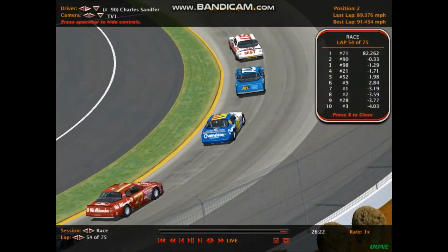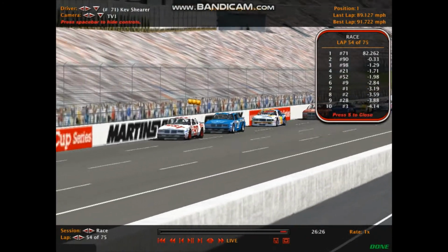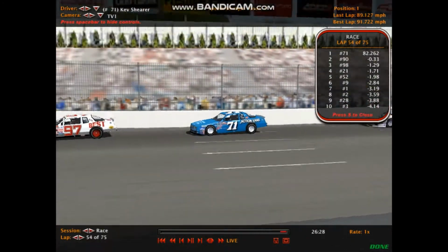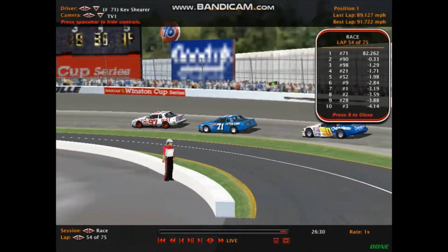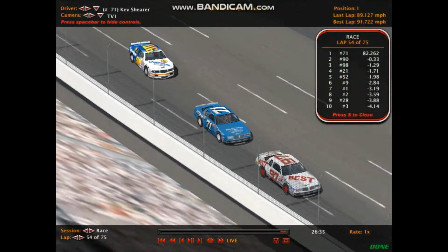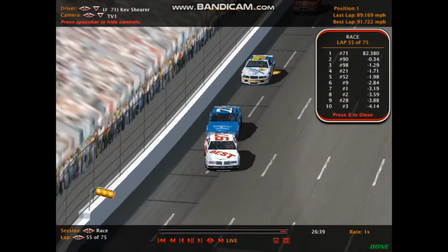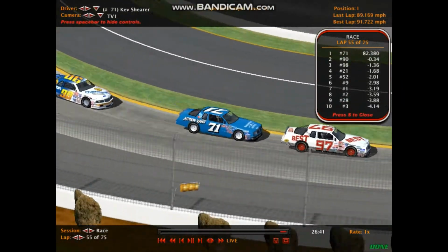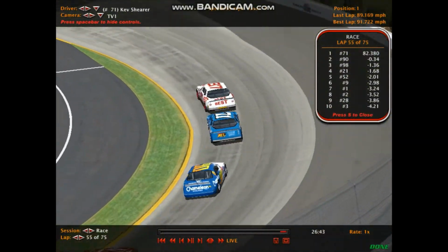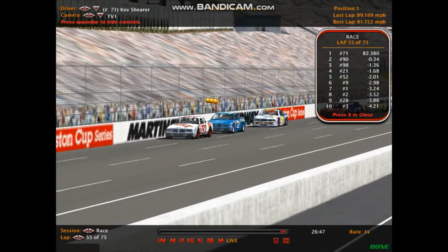Back to the leaders here as we watch Kev Shear and Charles Samper go at it. That's first and second place right now on your screen. Keith Batson, who officially is going to lead the most laps in this race, because he led the first almost 40 some odd laps, I think, in this race. I don't know, but Batson has dropped to the 4th position right now after all this lap traffic shuffle that's happened.